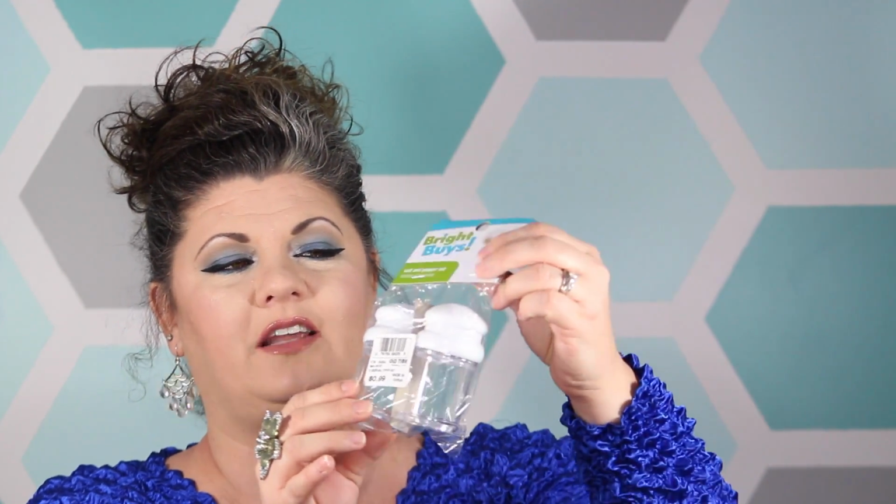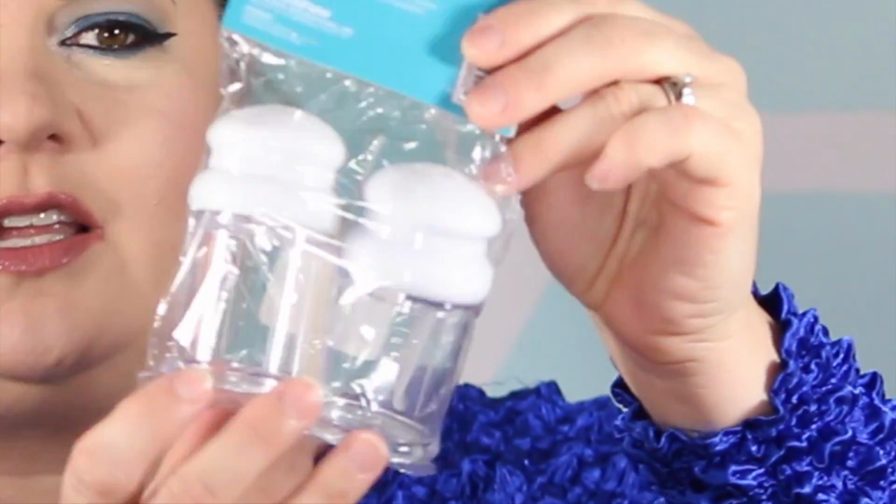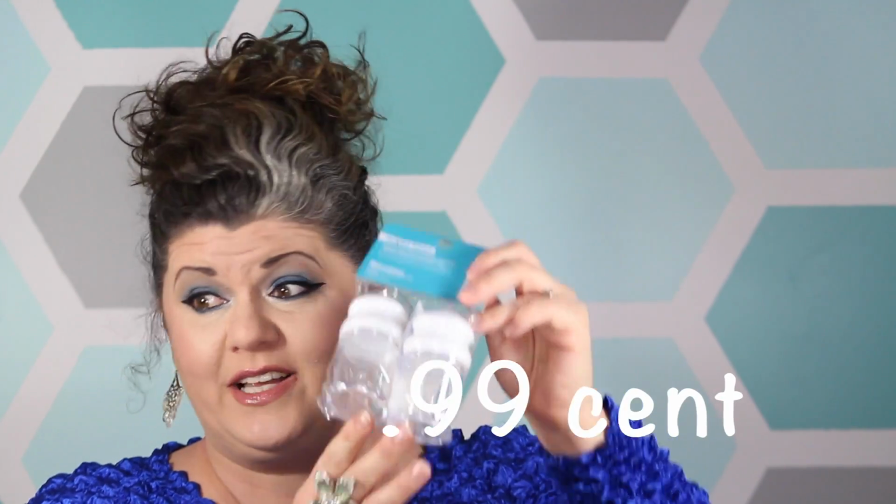One of the things that we did pick up there that's not unique at all, just an item that we needed in our new kitchen, was this little set of salt and pepper shakers. Just some clear ones with a solid white lid. This set was just 99 cents, which was a great buy.